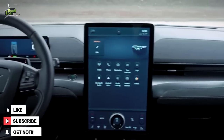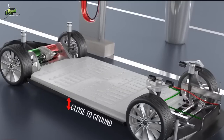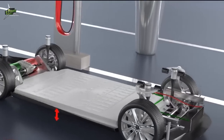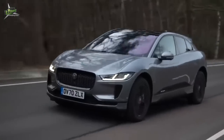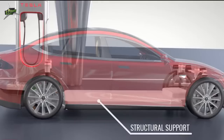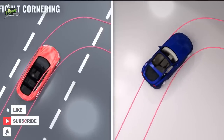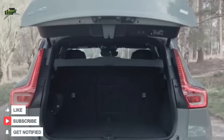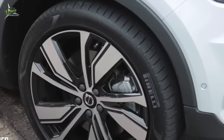The battery pack of an electric car has advantages as well, because the heavy battery pack is sitting very low to the ground. It lowers the center of gravity and it increases car stability. The large battery pack is also spread across the floor, offering structural rigidity against side collisions. Another primary difference visible from these visuals is that in an IC engine car, a complex exhaust gas treatment is needed.